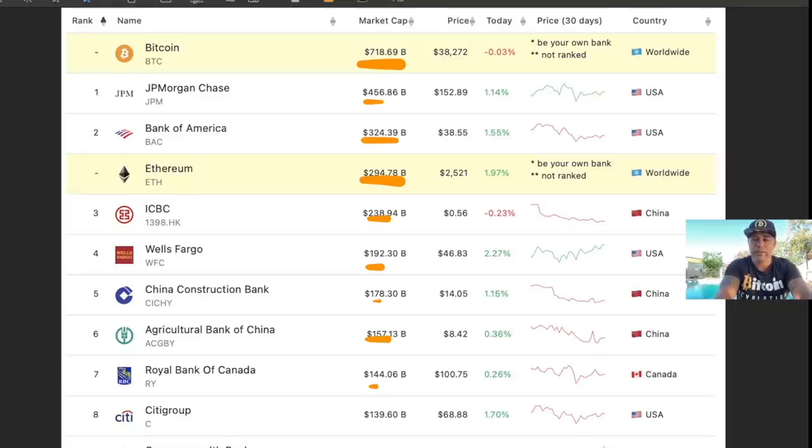Don't think of Bitcoin as something that is just multi-level marketing or a get-rich-quick scheme. No, it's becoming the biggest bank, just like Uber became the biggest taxi company all over the world without owning any taxis. That is how Bitcoin is becoming the biggest bank without being a bank.